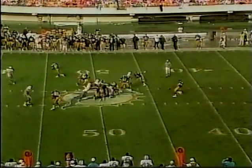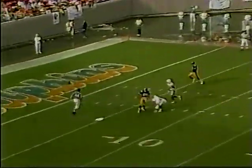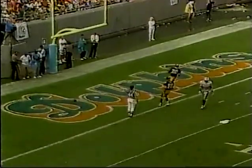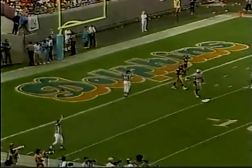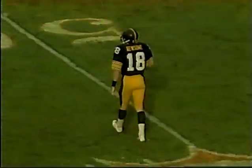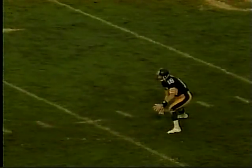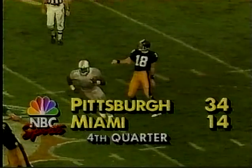Uh-oh. Well done by Newsom. And he gets it away to Schwades, who lets it go, so they'll bring it out to the 20-yard line. A 47-yard punt. 10:21 remaining in the fourth quarter. Pittsburgh 34 and Miami 14. Newsom having himself an adventure, but able to get it away. Newsom's had a big day.